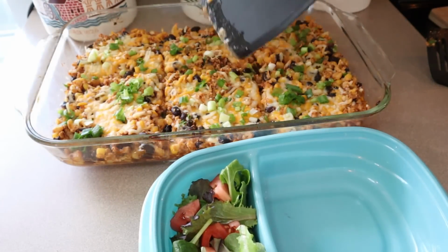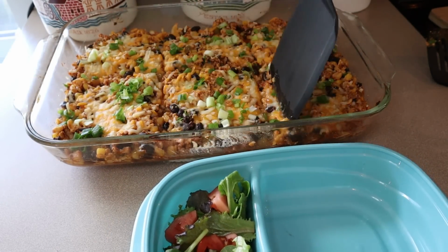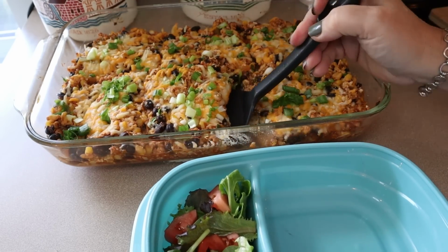Alright, so I've let it cool down, so I'm going to put it in my containers. It's not all the way cool, but I need to get it going because our company is about to be here.